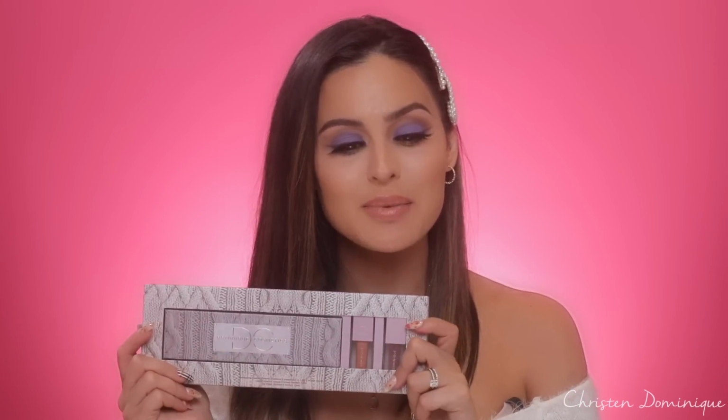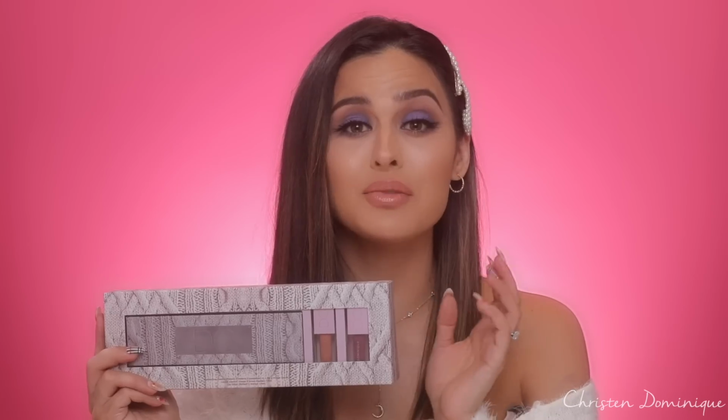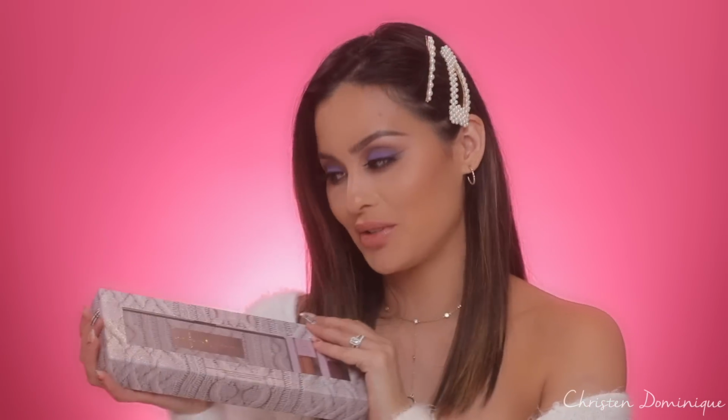So if you're somebody who hasn't tried Dominique Cosmetics and you're curious about it, this is the perfect collection for you guys to get introduced to the brand if you're new. We have beautiful creamy pigmented mattes, our lip, and our gloss, the scents, and this is a great gift for a friend or family member. It's a great stocking stuffer. So cute. It's just like you don't want to let it go. I don't know if they're gonna want to let the packaging go because it's so cute.